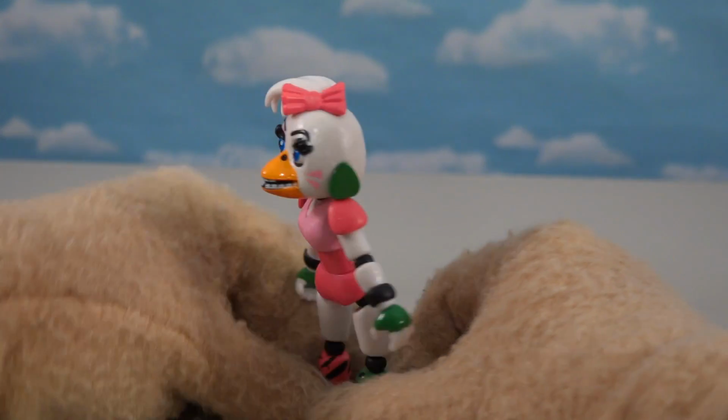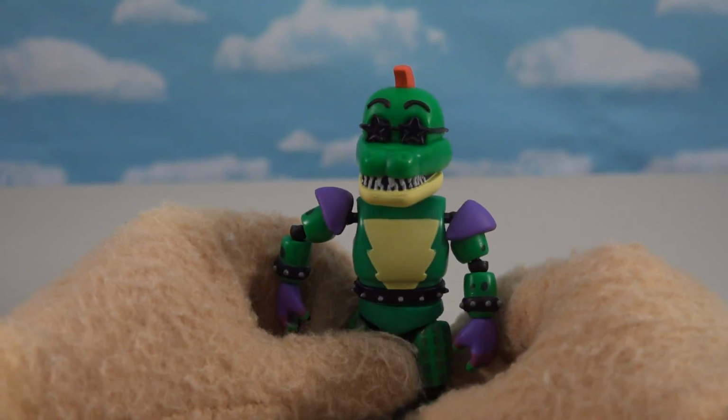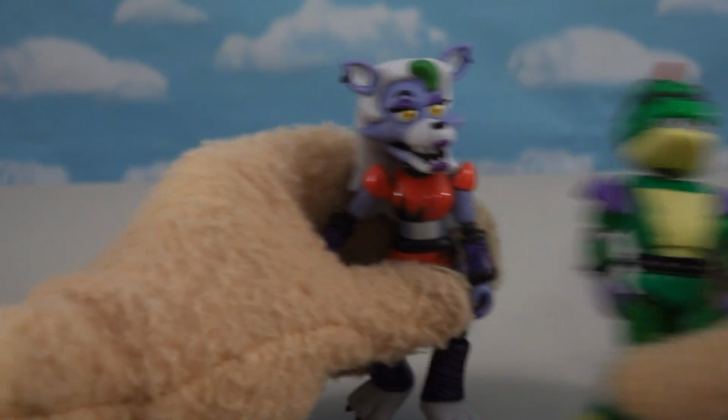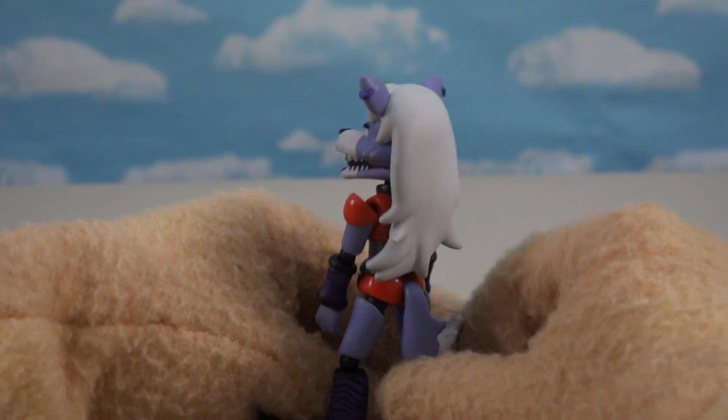And once those characters were out of the way, well, we start to move into the brand new characters, which is Montgomery Gator. Oh man, this is one cool alligator. And then the other newcomer was Roxanne Wolf, who's also 1980ized.